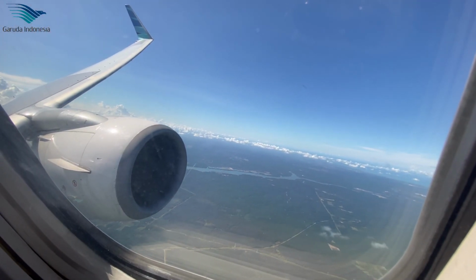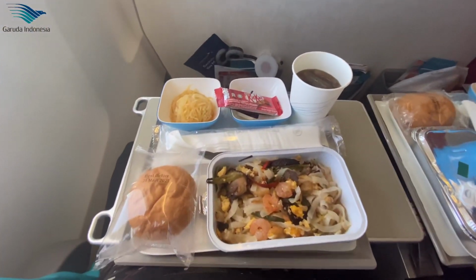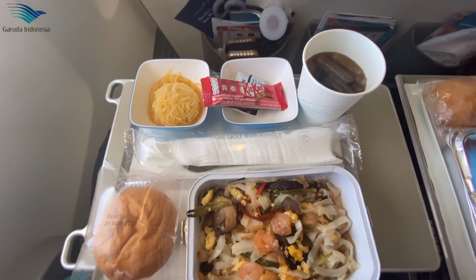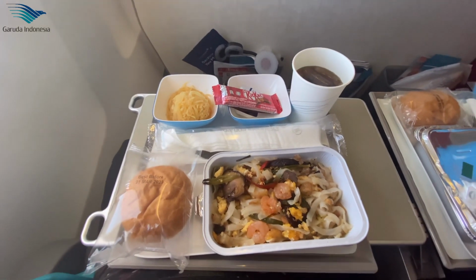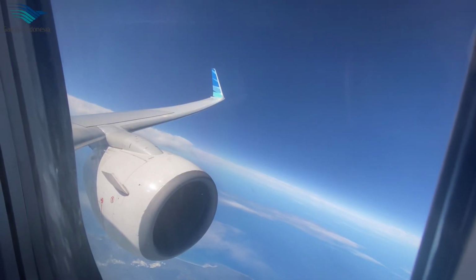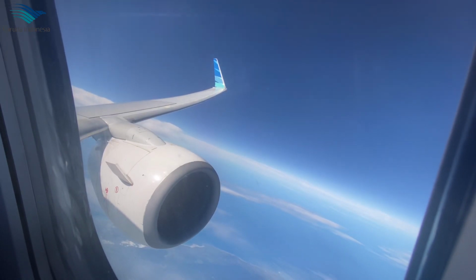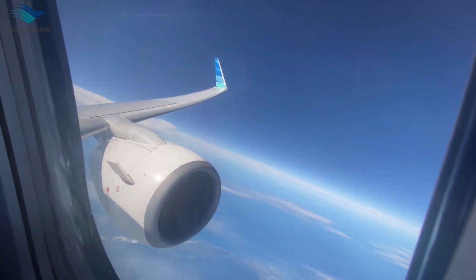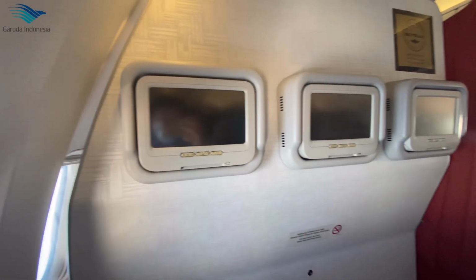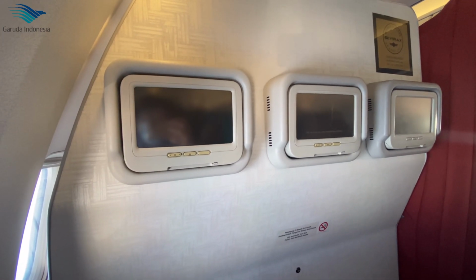It's time for the most important section. Unbox the meal today. The main course is seafood fried noodles with bread, an unknown cold appetizer. Dessert is a Kit Kat and a cup of hot coffee. The fried noodles were very tasty. Good job, Garuda Indonesia. Luckily, for such a short journey, I can enjoy the hot meal, even without the entertainment system. However, considering the 737-800 is an older type, the maintenance still has rooms to catch up.